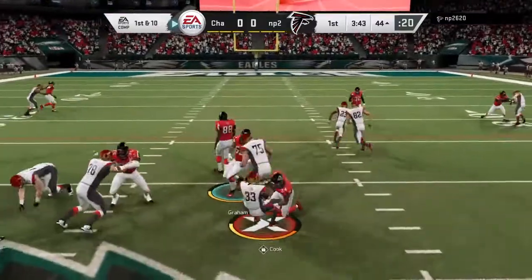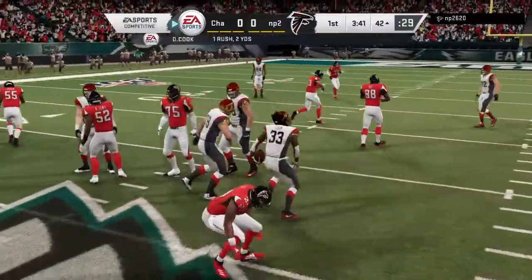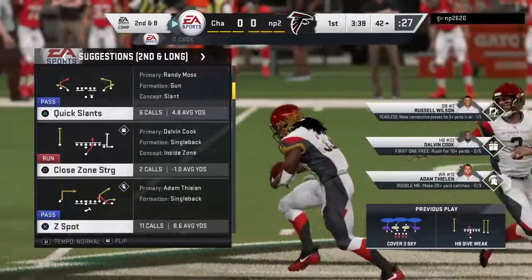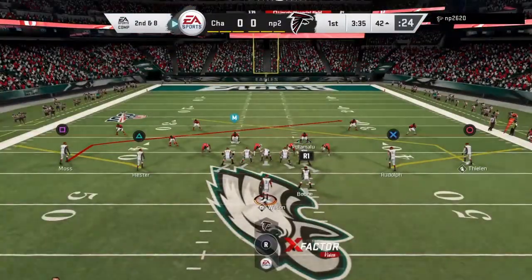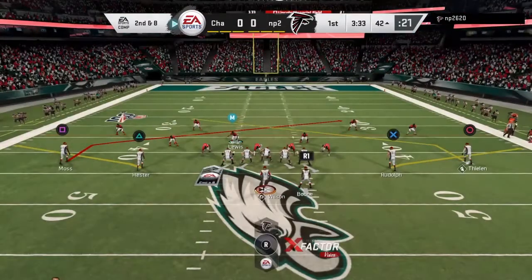Now the first carry for Dalvin Cook. And he'll be brought down at about the 42. 2 yards on the pickup there. It'll be 2nd and 8. The last run got a couple. Here's 2nd and 8.